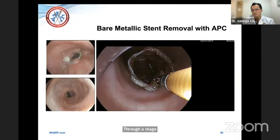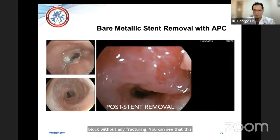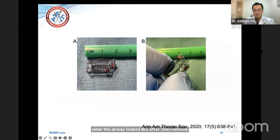And you can see that this is what the airway looked like after stent removal. So this is the stent that was removed, and what it looks like afterwards. So it took about three different procedures to actually achieve this effect. The total procedural time for this patient was around 3 hours over three separate procedures.